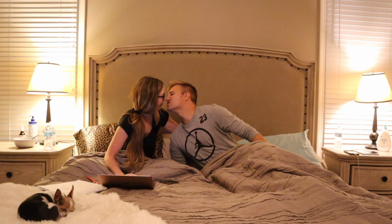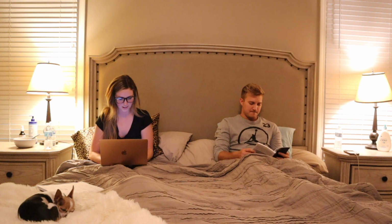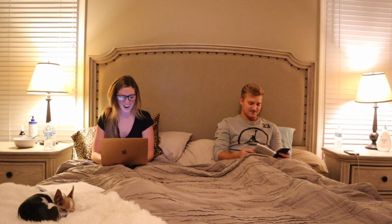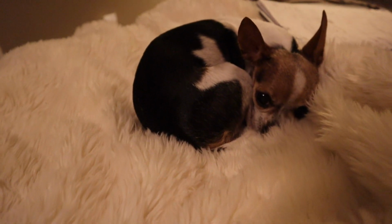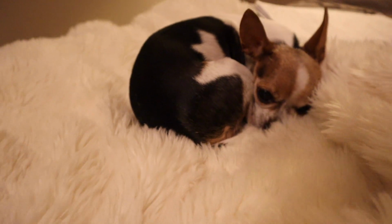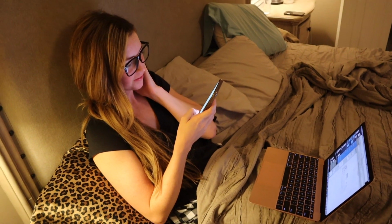So after that, we decided to hop into bed early tonight. Sometimes we will go back downstairs and watch a movie or watch Netflix or something on TV together, but tonight we kind of had some work to get finished up, so I am working on the computer while Derek is reading part of his book, and obviously Bella is here with us. She gets overlooked, but she's always there with us, for the last 9 years now.